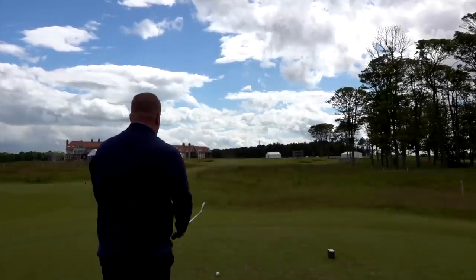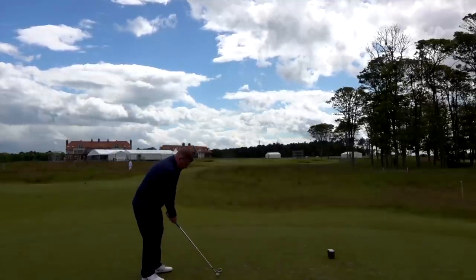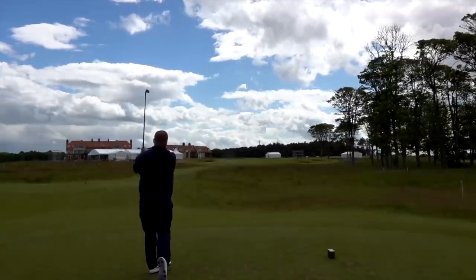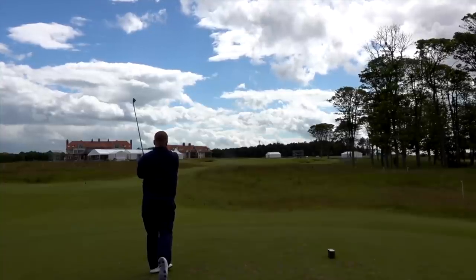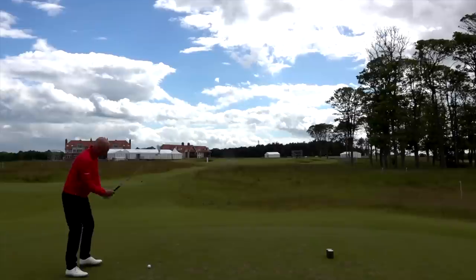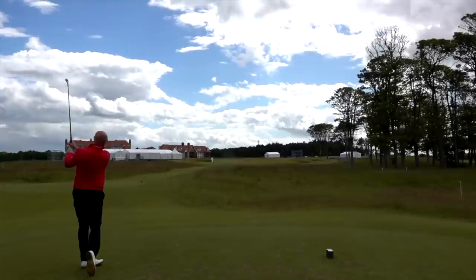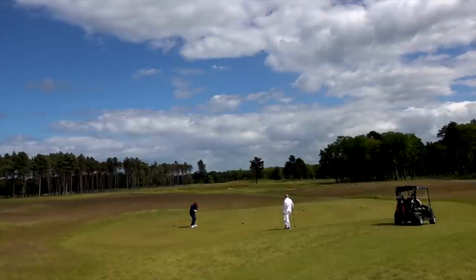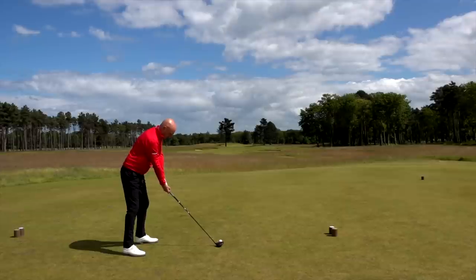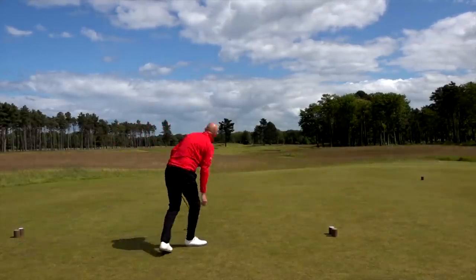It's a hell of a par 3, this. It's 160, playing 185 is the sort of shout from the caddy. And he doesn't get it wrong. Oh, Louis. Louis, I'm loving that. What a golf shot. Oh, that is just a pure strike, mate. Well done. Oh, I love that strike. He's hit a super ball there. Great shot, Lou. Oh, that is so good.